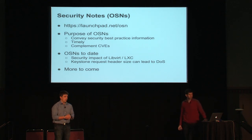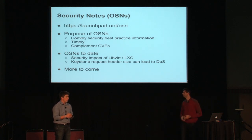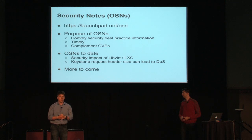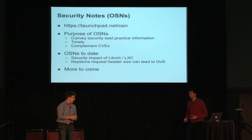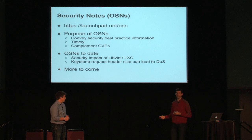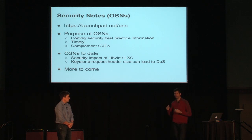At the moment, we only have two. We have our LXC configuration issue, and a similar thing with Keystone. Again, these were chosen to be released as OpenStack security notes because they were either discussed in public and therefore didn't necessarily warrant an OSSA, or they were in foundation stuff like LXC was. Right, and oftentimes these OSNs are more associated with deployment guidance than a specific vulnerability in the product. So the OpenStack component might be just fine, but it might be better if you deploy it in a certain way. The idea with these OSNs is short snippets that will help guide people to make the right decisions when they deploy it.